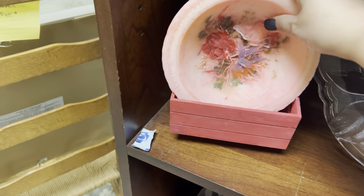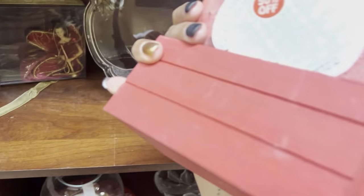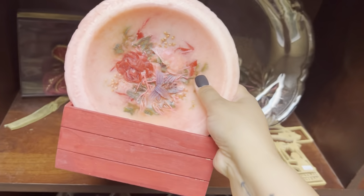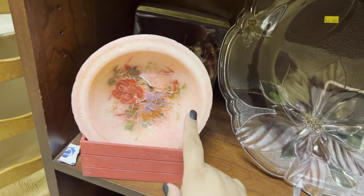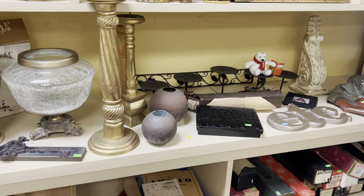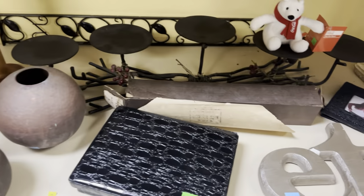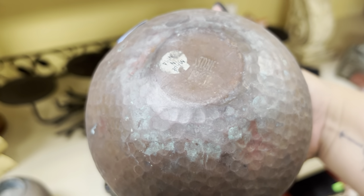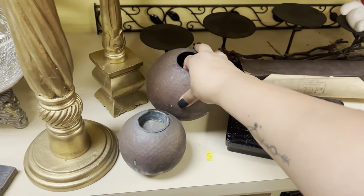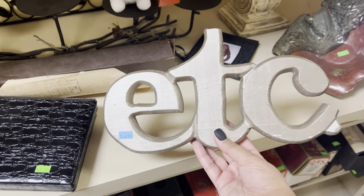These are those like scented wax thingies. They smell real good, let me see. Yeah, wax pottery vessel. You just like leave it, I think, and it just fragrances your house. That smells really nice. I think she just put some stuff here just now. What did she put? Probably these, oh. These copper candle holders made in India. This one says etc.